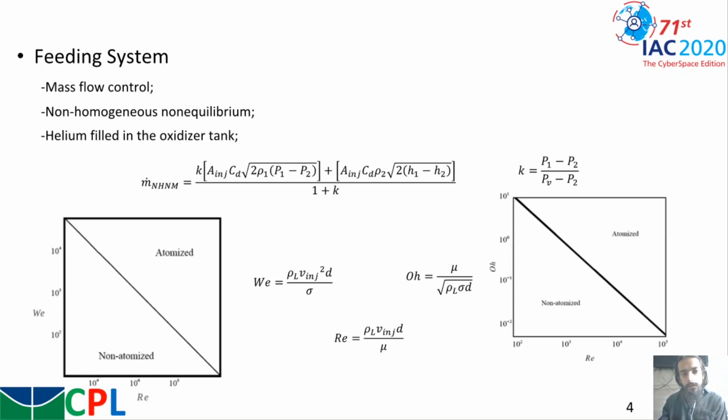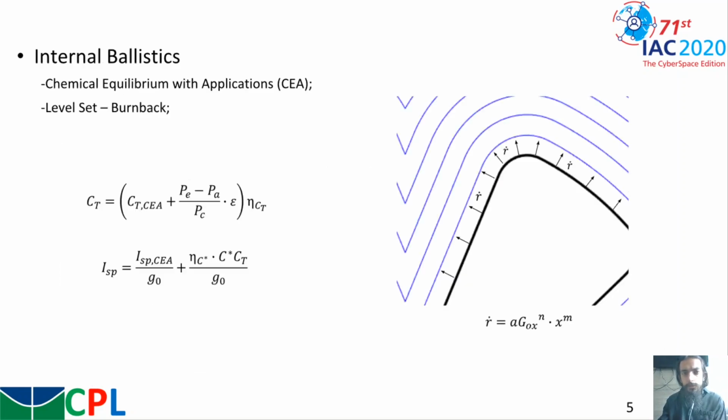And the helium is filled in the oxidizer tank, to decrease the weight and complexity of adding another tank. For the internal ballistic simulation, the Chemical Equilibrium with Applications software, or CEA, was used to calculate combustion and performance parameters.